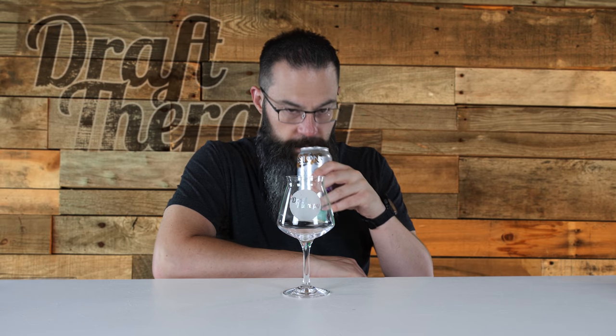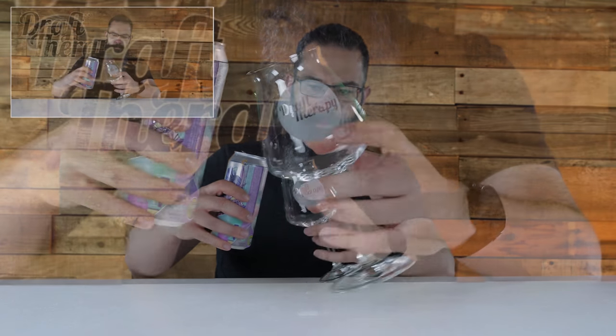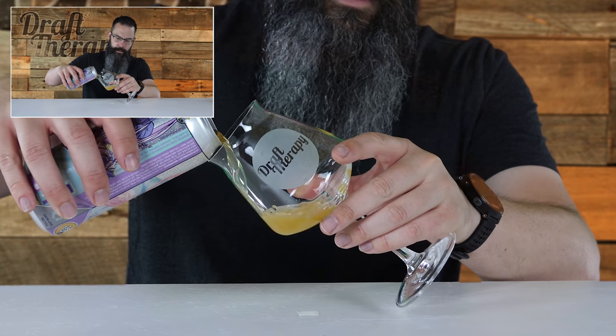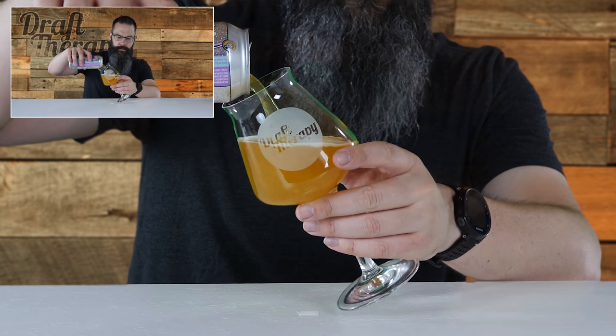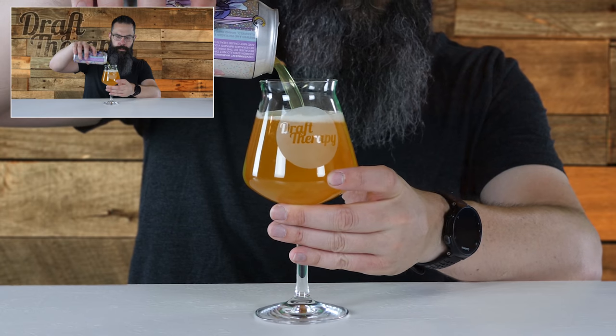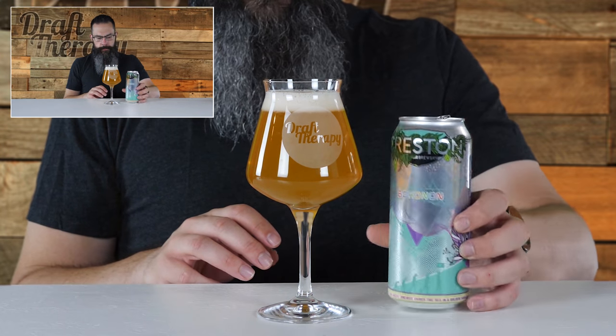Ooh, getting a lot of that citrus smell, a lot of that Mosaic, a lot of citrus. A little bit of dankness. Smells really good, though. I'm looking forward to trying it out here. Going to pour it in the glass. Coming out really kind of a pale yellow out of the can, here in the glass collecting a little bit of a darker yellow, almost borderline orange. And I'm going to stop there so I don't over pour it.